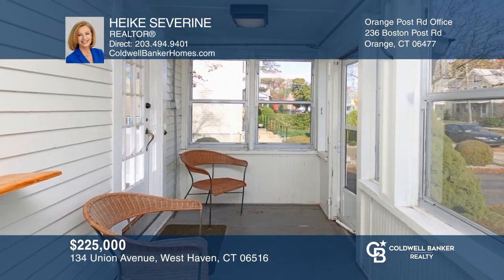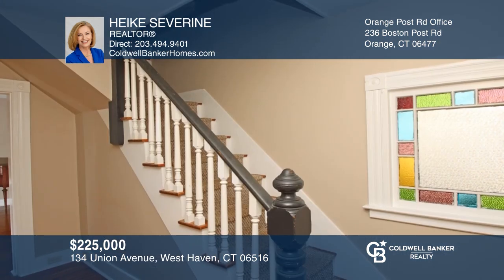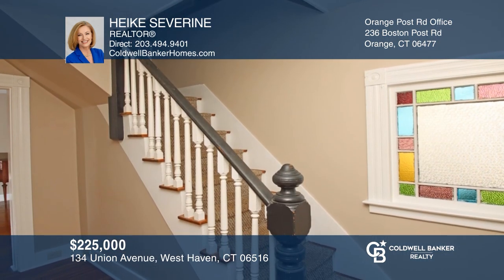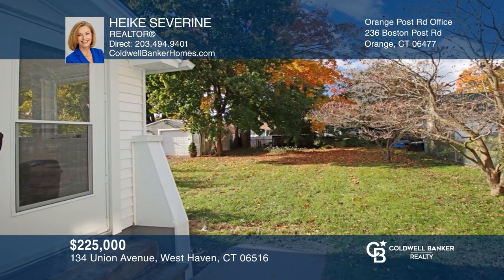This adorable home offers cozy living in a convenient location. Currently 2 bedrooms with easy conversion to 3. Call Heike Severine to learn more.